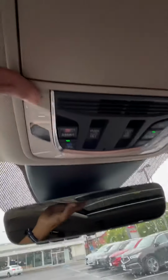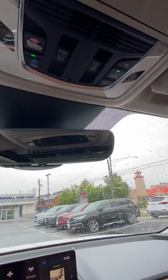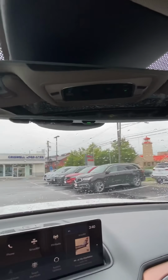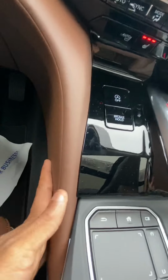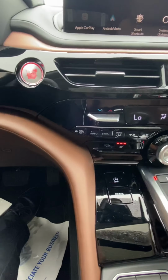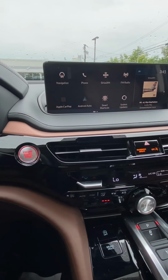Up here you also get the controls for your LED lighting. Every light in this vehicle is LED, by the way, so they didn't skimp there at all. You do get a nice frameless mirror there. Leather wrapped steering wheel. The dashboard is stitched in leather. Even down here is stitched in leather. For this price point, that is almost unnecessary, but they did it anyway, and I really appreciate them for doing that. They didn't have to, and they did.